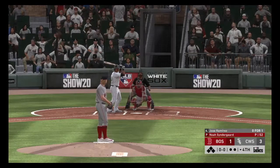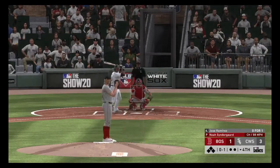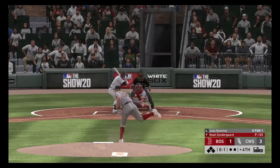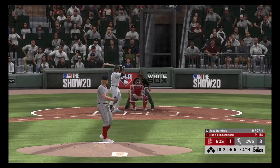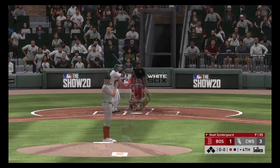At the plate, Jose Ramirez, third baseman. Batting left-handed here as he takes a look at strike one. He's 0 for 1 after grounding out in his only trip to the plate so far. Barely able to make contact. Down 0-2 now. Swing and a miss on the fastball, and that's the first out.